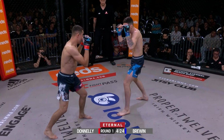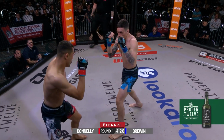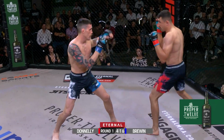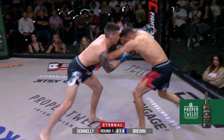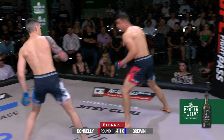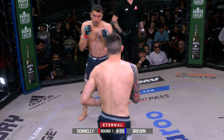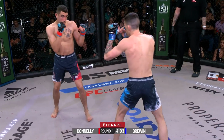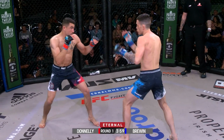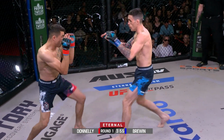Stiff jab early for Blake Donnelly. Kyle, you alluded to that in our build-up for this matchup. Once again, this matchup proudly presented by Proper Number 12 Irish Whiskey. But it's the boxing of Donnelly that he will rely on, especially early in this bout. Yeah, Blake has great boxing, and you see it on display here. He's using that jab, setting it up, double jab. It's going to open him up later on to land that right hand. The jab's probably one of the most underutilized weapons in mixed martial arts, but we're seeing it more and more.